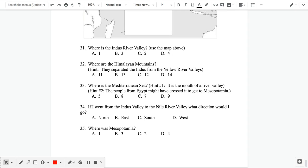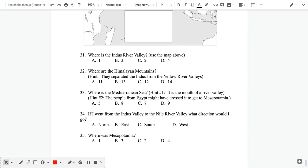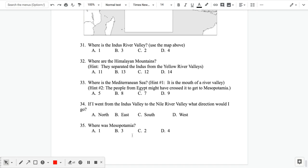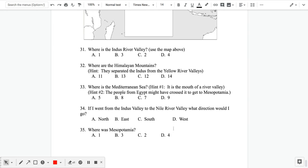34. If I went from the Indus Valley to the Nile Valley, what direction would I be going in? So if I went from this valley to this valley, which way am I going? And I'm going to use my compass rose. Alrighty, north, east, south, or west? 35. Where was Mesopotamia? A, 1, 3, 2, or 4?